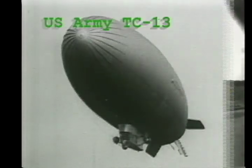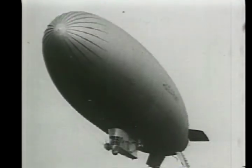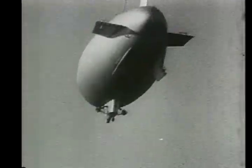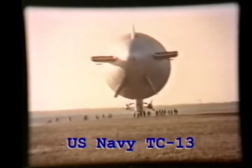When the Army was denied further LTA funding, the entire inventory of U.S. Army airships was transferred to the Navy. The proud history of Army LTA quickly faded into obscurity. Only the early 30s blimps, TC-13 and 14, were inflated as Navy airships.